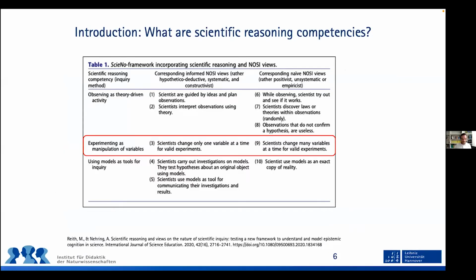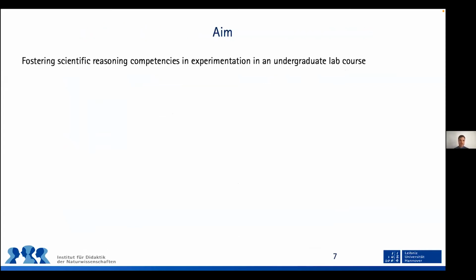Yes. Okay, perfect. Okay, after Andreas talked about scientific reasoning competencies and their importance for science education, I will continue with presenting a learning sequence we designed in order to foster these competencies in an undergraduate lab course.